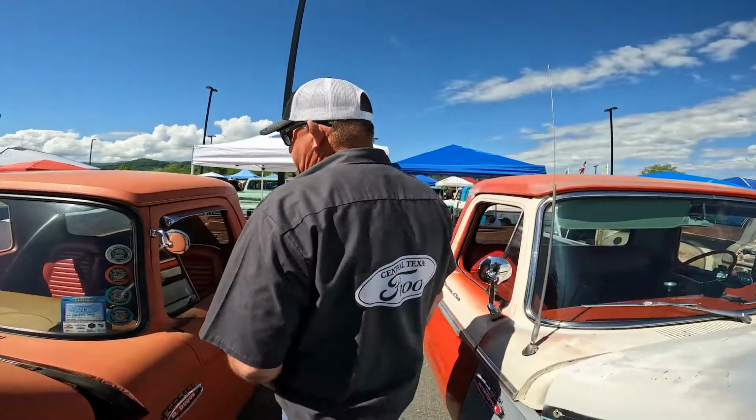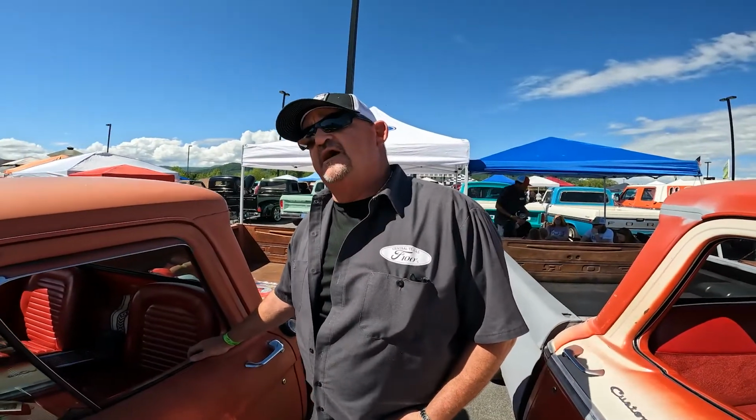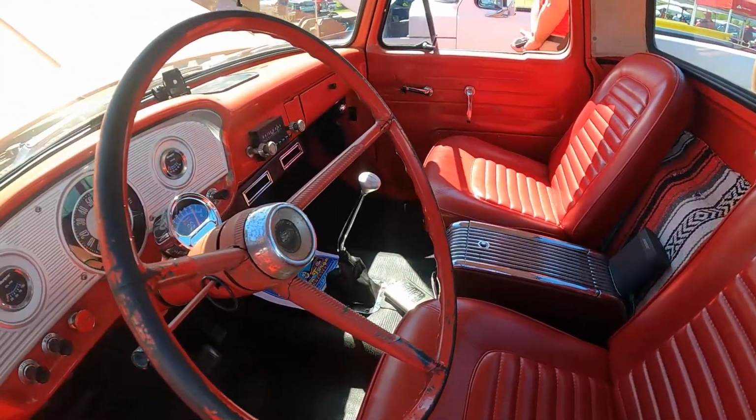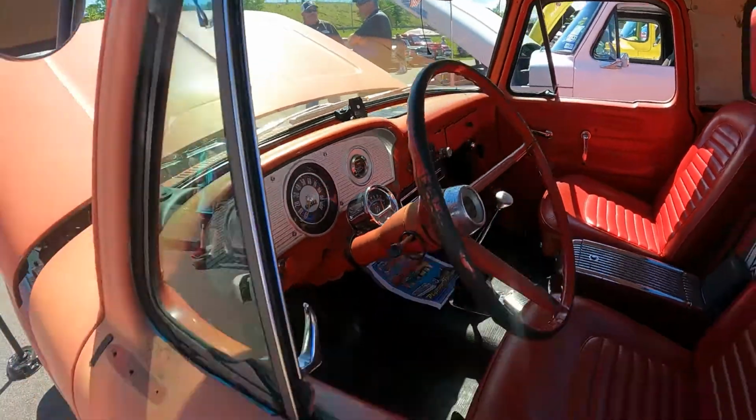Kind of made a few changes on the inside. In 65 and 66, they actually had a Ranger package, and you could get the Mustang seats. So I took the bench seat out, added the Mustang seats, and followed up with a 63 Falcon center console, trying to keep it somewhat period correct.